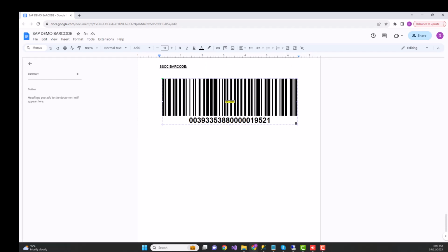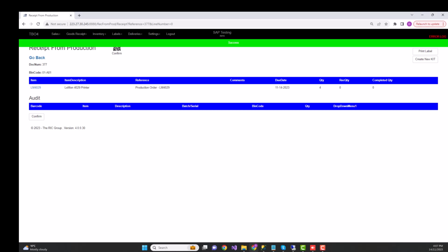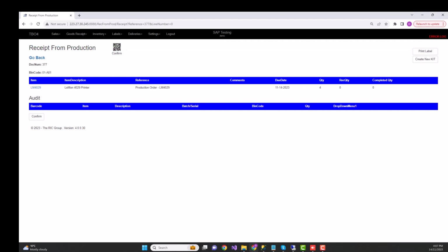So let me bring back the other screen so that it helps me in scanning. So yeah, first things first, in the production order line screen, what I'm going to do is scan a bin location. So let me scan a bin location right now. Now when I scan a bin location, you can see there's a success, it gives feedback to the user instantly, and you can see the bin code gets highlighted at the top.